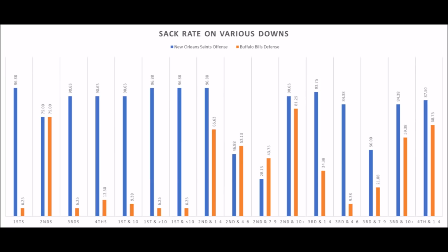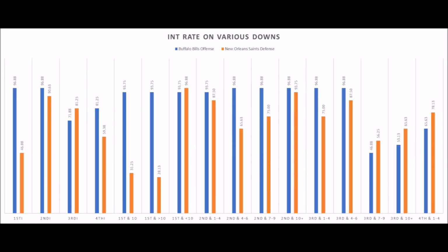And then, of course, you look at sack rate for the Saints versus Bills. Saints are favored here immensely. Then you look at the Buffalo Bills offense versus Saints defense in terms of interceptions, and the Bills are favored here. I mean, the Bills are another team that doesn't really turn the football over that much. They don't really throw picks. Better ability to not create turnovers than the Saints. So that tells you something about the Bills offense in general: they don't turn the football over. They're just not incredibly explosive as an offense, overall.